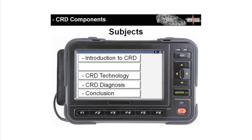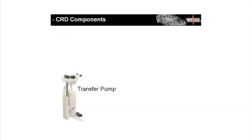Now let's take a look at the components of the CRD system. As all manufacturers have their own design differences, I'll show you the components of a generic CRD system. All of the components that you're likely to find on most CRD engines.